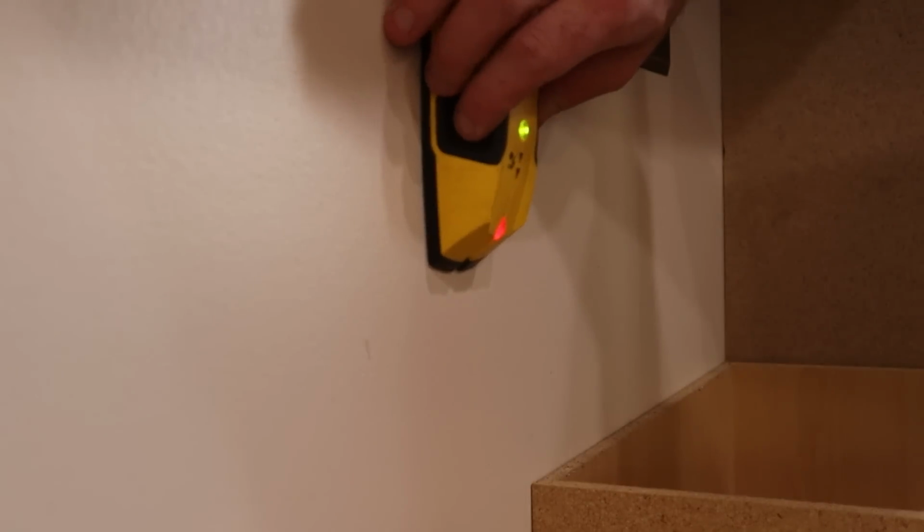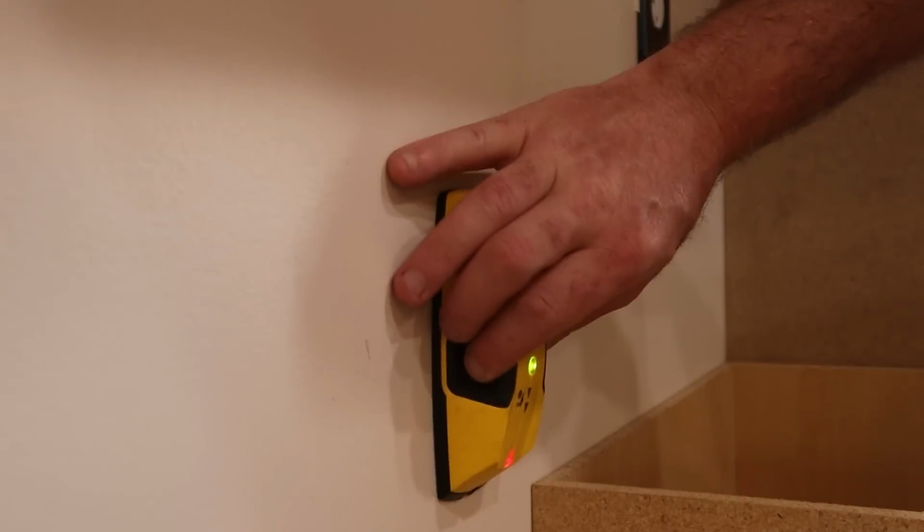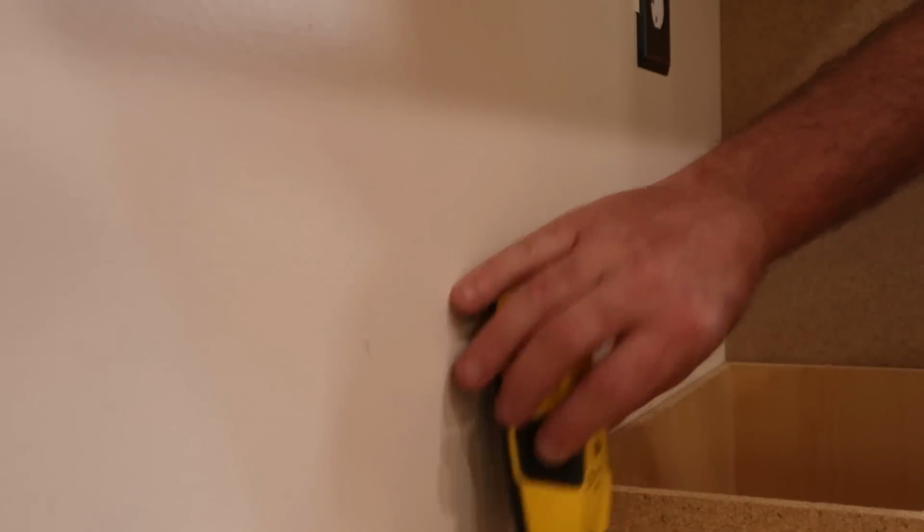You know what the best thing is, guys, about building your own stuff? You know where everything's at. You just have to double check sometimes. But I know for a fact there's no wires right here. Like for a fact. So I'm not even worried about hitting a wire.